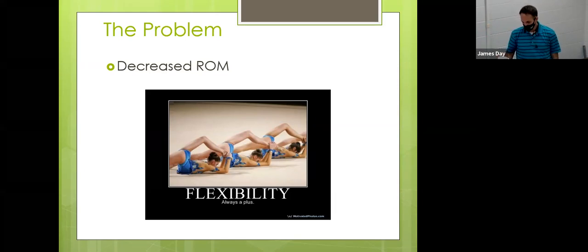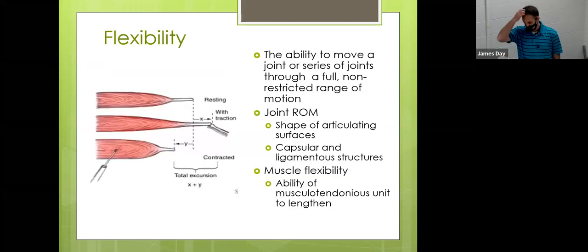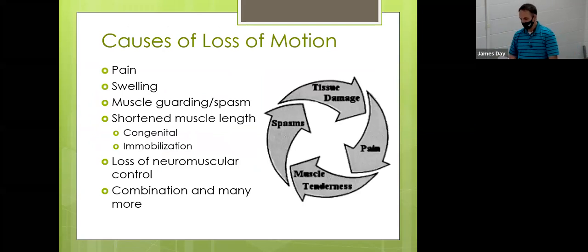So we figured out some of the problems, with a decreased range of motion associated with that. Things that cause decreased range of motion are a variety of different things, right? The joint range of motion based on the shape of the joint, you can't really do much about that, or you shouldn't. Capsular and ligamentous structures, usually you don't want to be stretching those out. Then we're looking at muscle flexibility. What causes loss of muscle flexibility? Pain, swelling, guarding, overall shortened length, loss of neuromuscular control, and any combination of these.